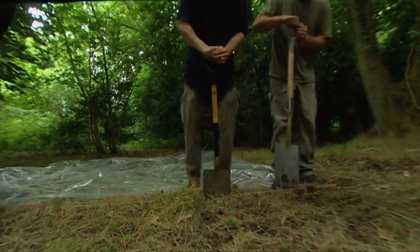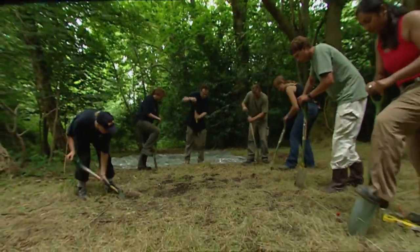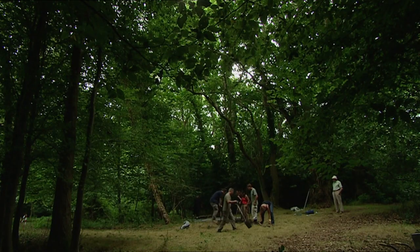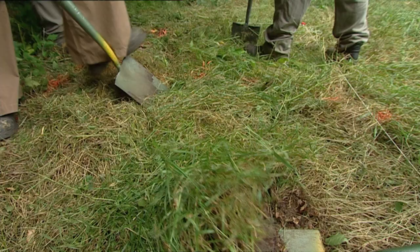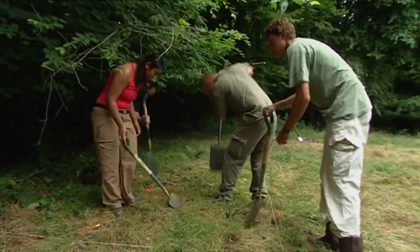Trench two is going into the area where Eileen found a bit of furnace and geophys got a big spike. Could this be the furnace? And in trench three, we're targeting an enclosure ditch, which might show where settlement or workshops were.